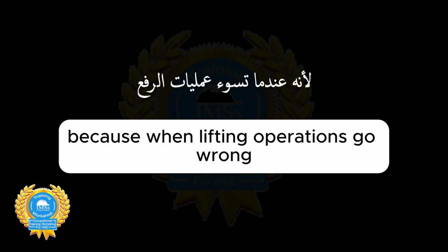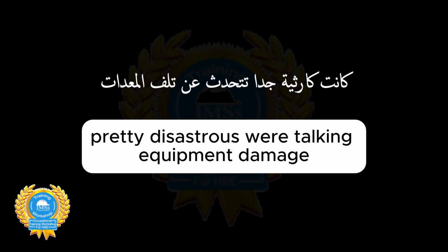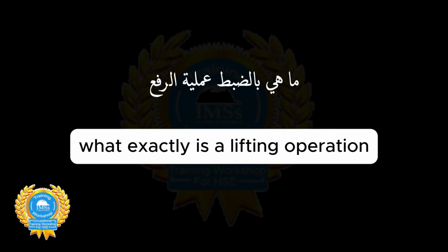Because when lifting operations go wrong, the consequences can be, well, pretty disastrous. We're talking equipment damage, serious injuries, even fatalities. So let's not sugarcoat it. This stuff is important. Sure. So where do we even begin, I guess, with the basics? What exactly is a lifting operation?